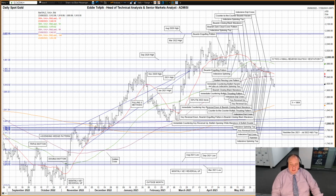Now, I speculated yesterday that the action since early May to today may be a possible bearish halfway hesitation. It has elements of this pattern, though it's far from a clear example of one. So I've posted a potential target X at 1864 for such a pattern, just in case. Underneath the June 2021 high, we have a lesser Fibonacci support, 1896, but then seemingly very little until the rising long moving average below, which is currently at 1855, and that's moving up quite nicely to target X.